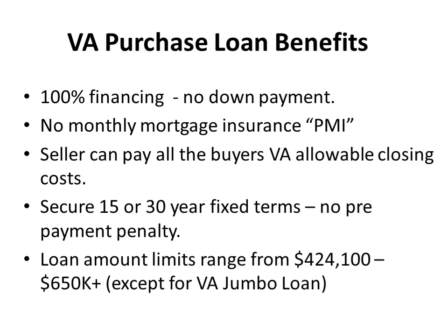$424,100 is most of the United States, most of the country. Now, the high-cost locations, California, for example, South Florida, the Northeast, parts of Virginia, those are high-cost locations, and they do allow for loan amount limits that are greater. And then borrowers also have additional jumbo options that we're going to look at in the next slide.